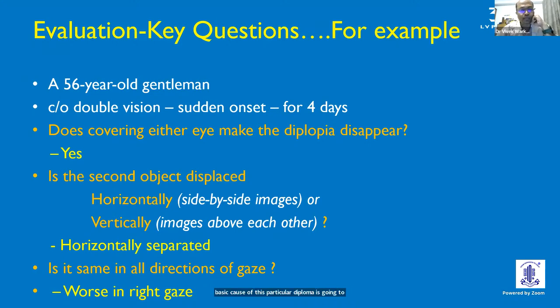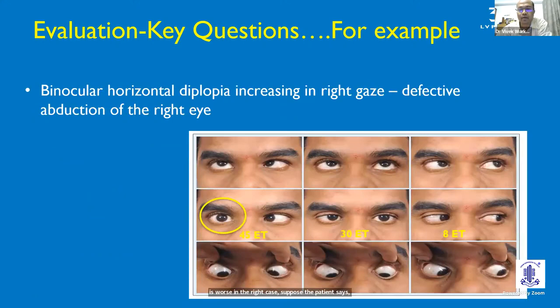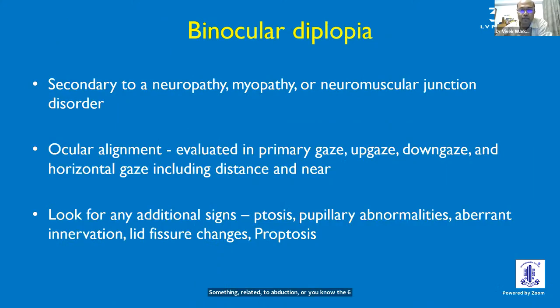So if you see this simple example, a 56-year-old gentleman who is complaining of double vision, which is sudden onset for 4 days. So you ask this question: does covering either eye make the diplopia disappear? Yes. So is the second object displaced horizontally or vertically? If it is horizontally separated, then is it the same in all directions of gaze, or is it worse in the right gaze? Suppose the patient says worse in the right gaze, then probably we are dealing with something related to abduction, or a sixth nerve palsy. So that is how it is very important to understand that binocular diplopia is secondary to a neuropathy, myopathy, or neuromuscular junction disorders like ocular myasthenia.